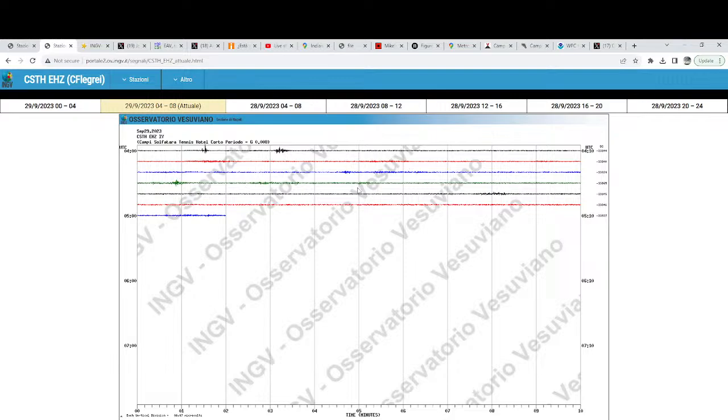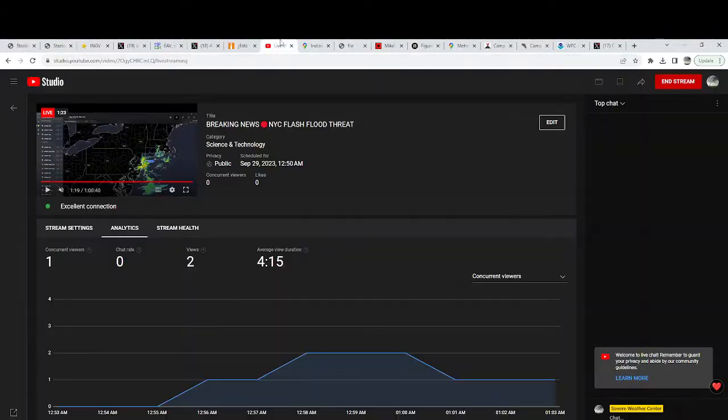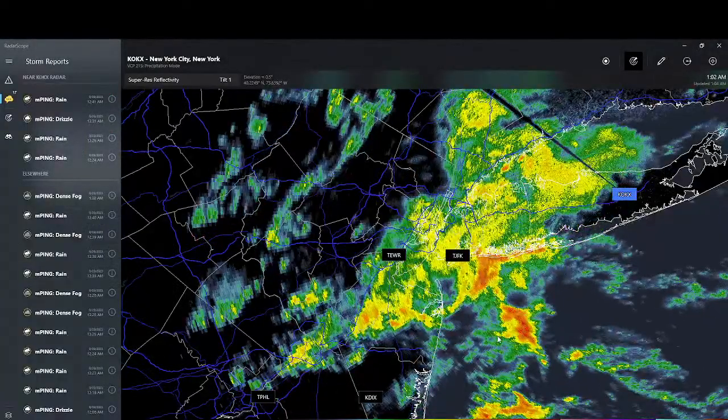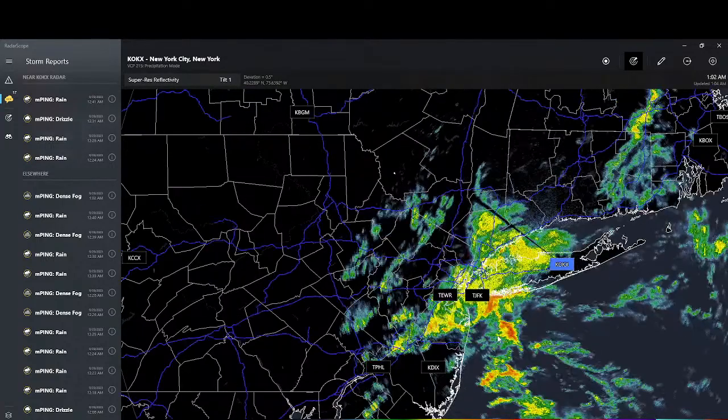There we go. No earthquakes. Okay, that's good. But the primary concern right now is New York City. This could be really, really bad. Like, I'm talking about Ida bad. A lot of people could be potentially having significant and life-threatening flooding.